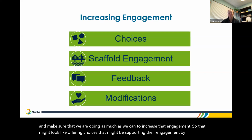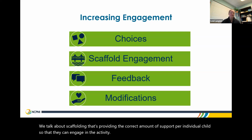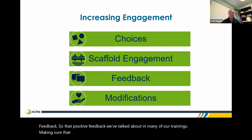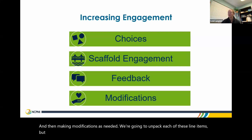We talk about scaffolding, that's providing the correct amount of support per individual child so that they can engage in the activity. Feedback, so that positive feedback we've talked about in many of our trainings, making sure that we are identifying what a child is doing well and why what they're doing is going well, and then making modifications as needed. We're going to unpack each of these line items within today's session.